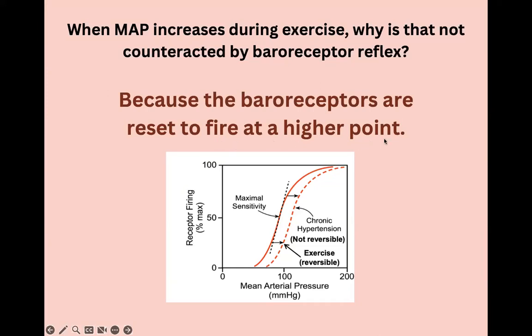What does this mean? The brain knows that we are exercising, so it will send out signals that will reset the firing point of baroreceptors, okay? So let's say if they used to fire at this point, now they will fire at this point, okay? Because they know that we are exercising and that this mean arterial pressure increase that happened is normal and due to our exercise. Now, one thing to know is that this reset that happens is reversible. So once you're done exercising, the firing point of baroreceptors will go back to normal. But in chronic hypertension, the change is not reversible. The baroreceptors are set to fire at a higher point, and this is how it remains for the rest of their life.